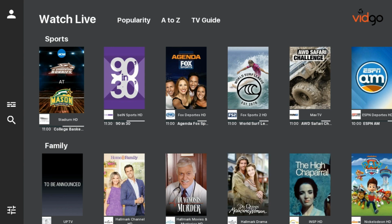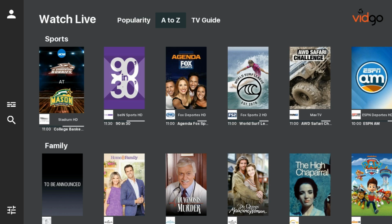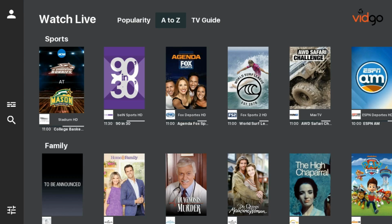So right now we're on the popularity area. So this, you're going to see whatever's popular. We can go up to the top and we can do A to Z. And we see here updating information in progress, try again later. Press the star button to dismiss. So it's very slow in loading.